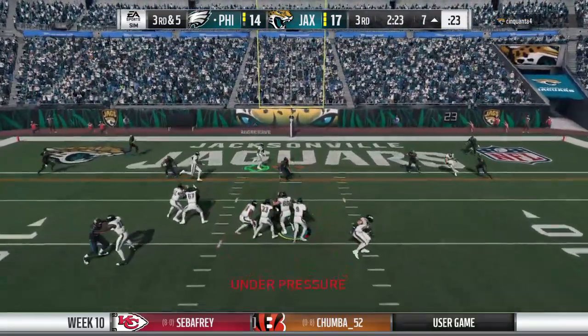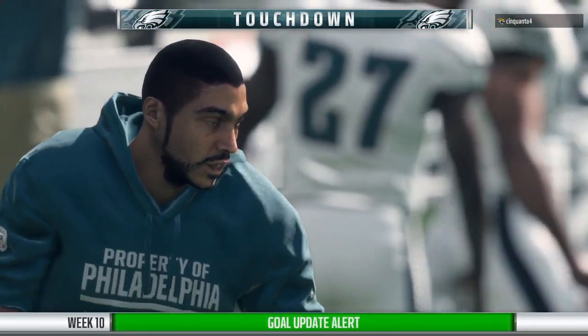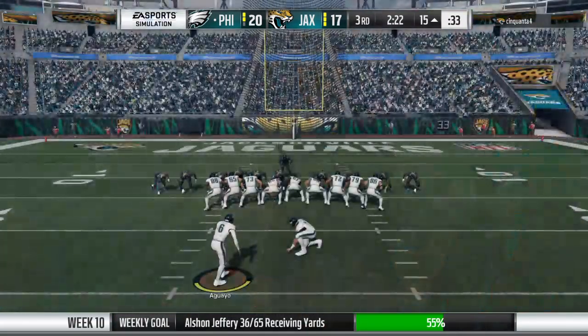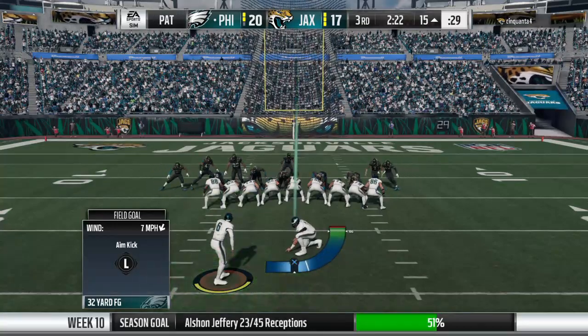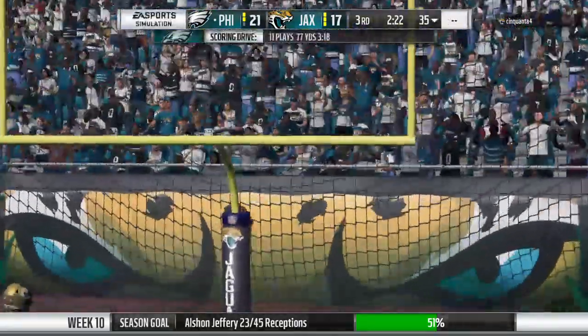Now back to throw. This is taken in by Jeffrey. He's got it. Touchdown, Eagles. Alshon Jeffrey, his 4th touchdown on the year. And the Eagles are able to cash it in for 6. It's up and good to make it 21-17.